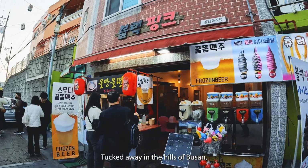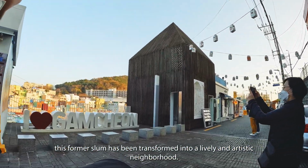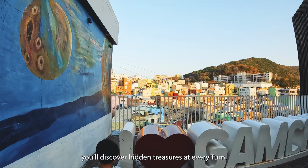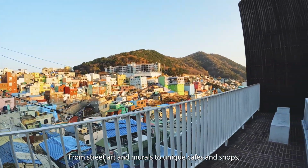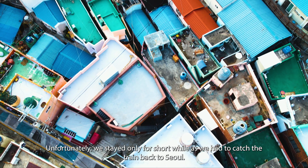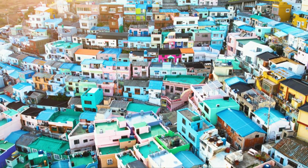In the hills of Busan, this former slum has been transformed into a lively and artistic neighborhood. Walking through the maze of streets and stairways, you'll discover hidden treasures at every turn. From street art and murals to unique cafes and shops, it's definitely a feast for the senses. Unfortunately, we stayed only for a short while as we had to catch the train back to Seoul.